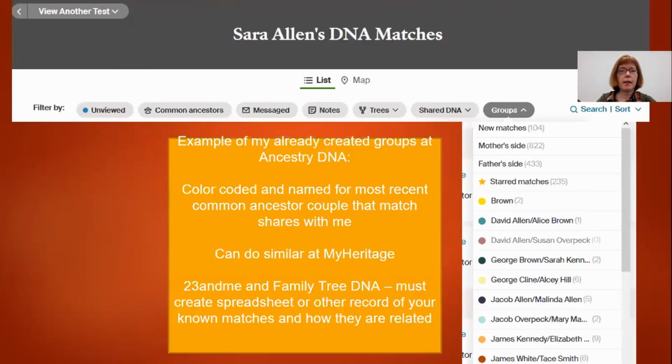And I suggested that you organize those matches into groups of matches. At Ancestry and at MyHeritage, you can do groupings within the website. So in Ancestry here, you're clicking on this groups right here, and you can make a new group or you can add to an existing group that I already created. These are groups that I created, and they're common ancestor couples. So they're couples that were married or had children together in my tree, and they're color coded, and MyHeritage will also be color coded.